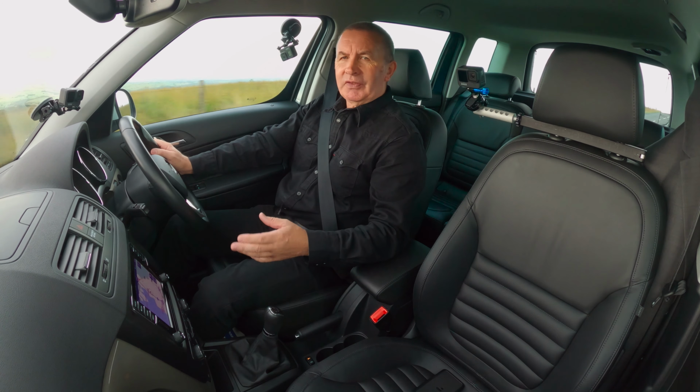Very, very functional, as I probably said before. If you just want a car that is not going to let you down, you can do absolutely everything in it. Get your pets in the back, which is ideal for that. Big load, plenty of luggage, and they drive fantastic.